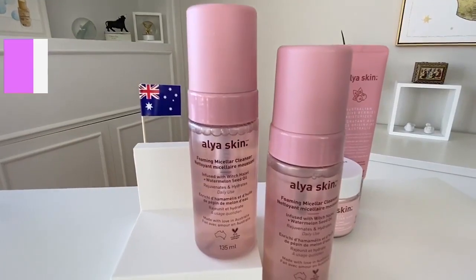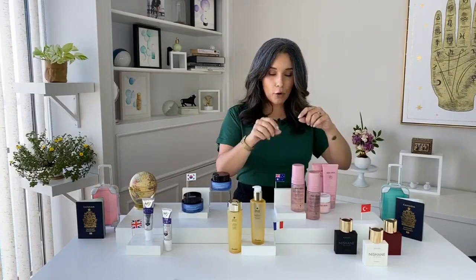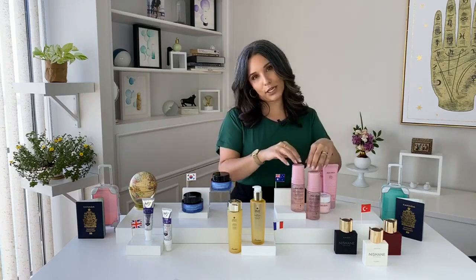So their whole line is geared towards being great for sensitive skin. And one of the things with that pink kaolin clay is that it has a natural source of silica. And silica is actually a natural anti-inflammatory. Their new guy is their foaming micellar cleanser. So this is going to give you that super gentle cleanse. And it's also hydrating because it has watermelon seed oil, one of my favorites, rose essential oil, and also witch hazel in this. Ooh, that sounds incredible.